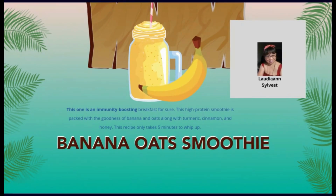Banana oats smoothie. Oh, that is so good. I actually enjoyed this recipe. This recipe is immunity boosting for breakfast, and it's great for the morning. It is a high protein smoothie packed with banana and oats.